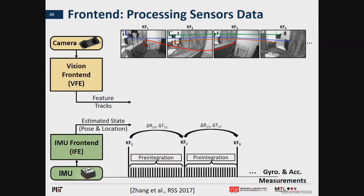You also get IMU data, as I mentioned, from your accelerometer and gyroscope. Typically, the collection of this data is much cheaper, and so you get very high-rate inputs here. You can go in kilohertz and megahertz of data coming in. So what you actually want to do is summarize them so that they align with the same rate at which you're getting keyframe rate information of your vision front end before you fuse them. So the key task in the image front end and IMU front end is to accumulate and integrate this information.